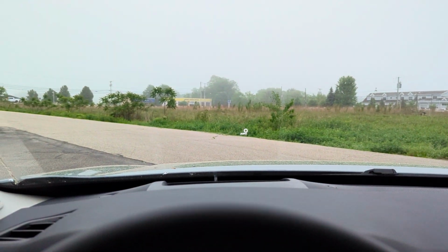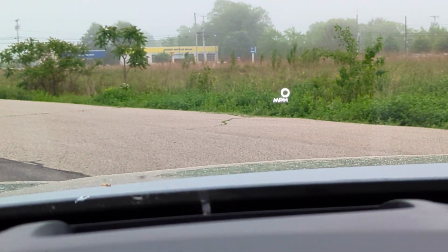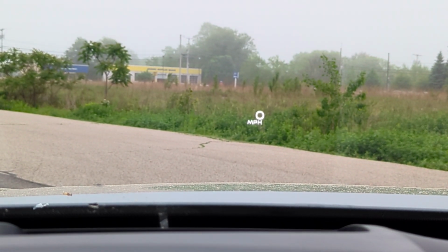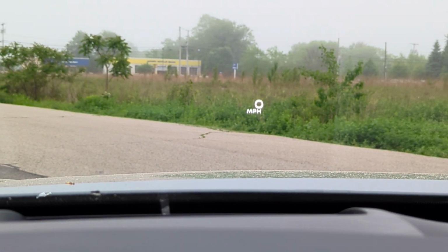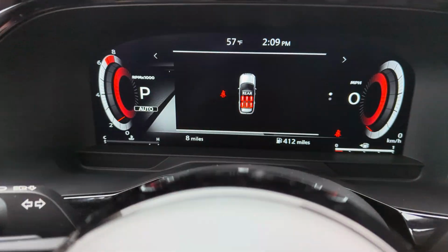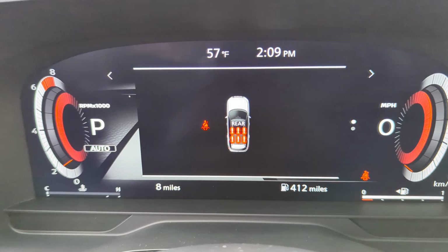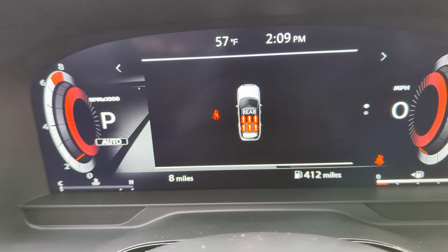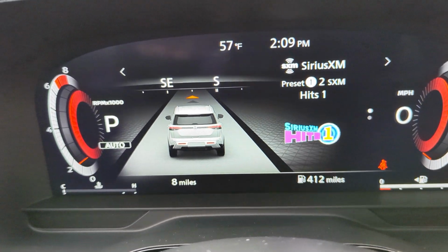That's going to have a lot of good information on there too for you. The current speed limit. You'd have it show you your turn-by-turn directions and give you a heads up if any calls or texts come in. That way you can handle those, respond to them. That's showing you the status of all your seat belts. So all the seat belts are unbuckled right now. Those would turn green if the seat belts are buckled. So we're going to get out of that for now.